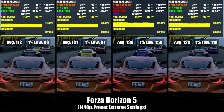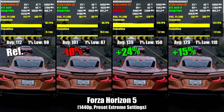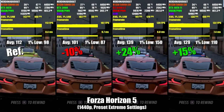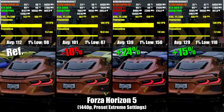The trend goes back to normal in Forza Horizon 5, with the 4070 beating out the 3080, not by any crazy amount, they're still within 10% of each other. The 6900 XT takes the W here, and the 4070 Ti isn't proving to be much of value here, with only a 15% lead over the 4070, despite, again, costing 33% more.